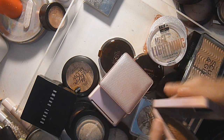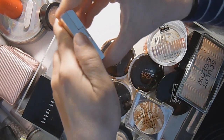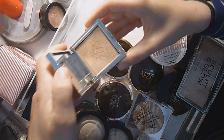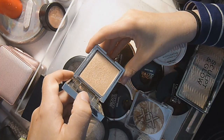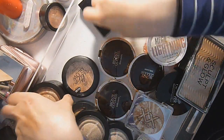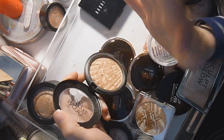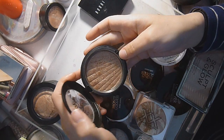I'll see if I can make it work, because I'm no longer in my dark highlight era. This is Citrine by Jouer. Love. My Primark highlighter in Spotlight again. Love. I've used so much of it.